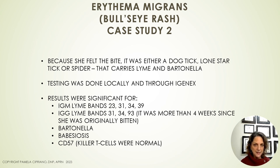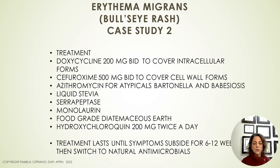In her CD57, which was the one I told you about your immune system, it should be 60 to 360, but 120 and higher is best. That was a very normal number, and that's why she actually tested out positive. If she got bitten, let's say 2 years ago, and her CD57 was 20, there's a good possibility that her testing through Igenex would have been negative. So, because she had disseminated form of Lyme disease, and she had Bartonella, and she had babesiosis, she kind of got hammered with all of the treatments that we had to give her.